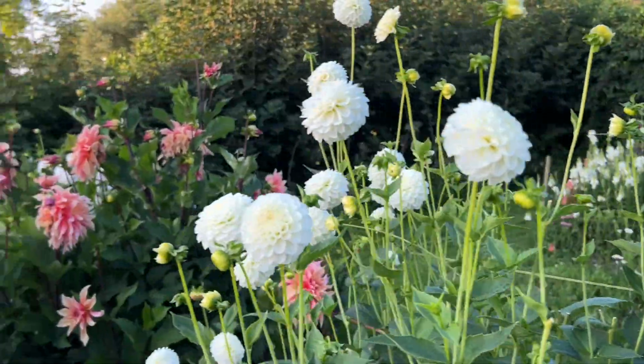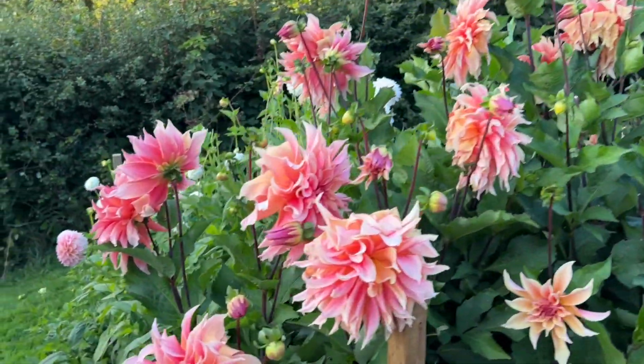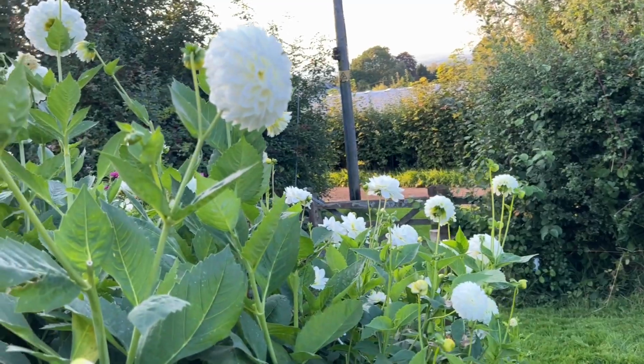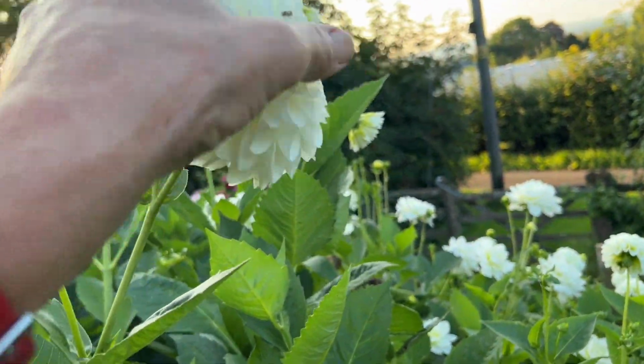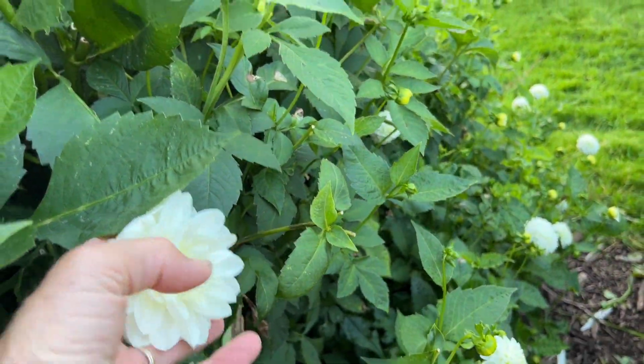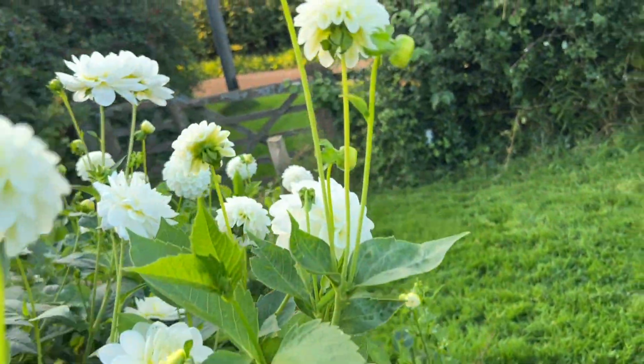We've got White Aster. We've got Labyrinth. And Boom Boom White, I believe, as well as White Anesta. They're slightly different. And more White Aster.